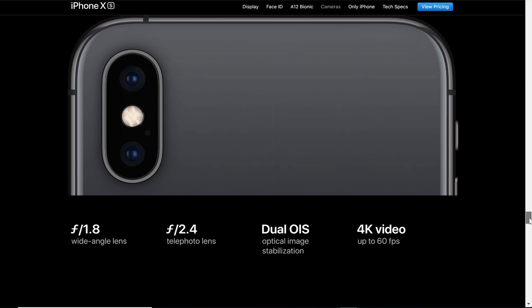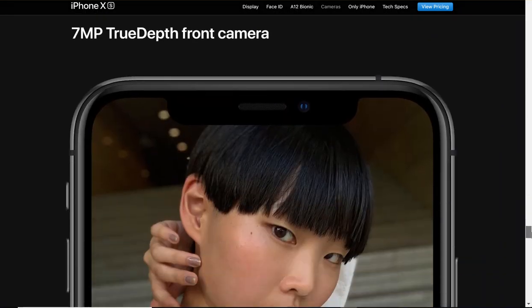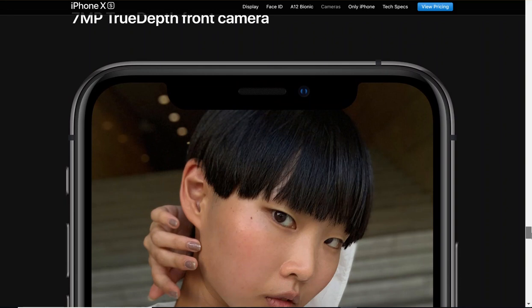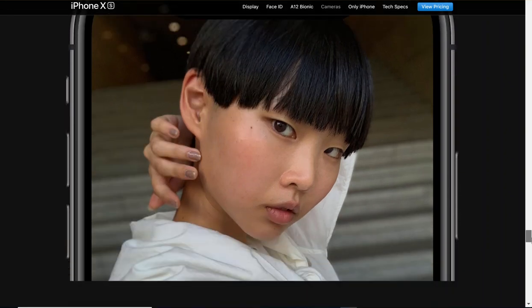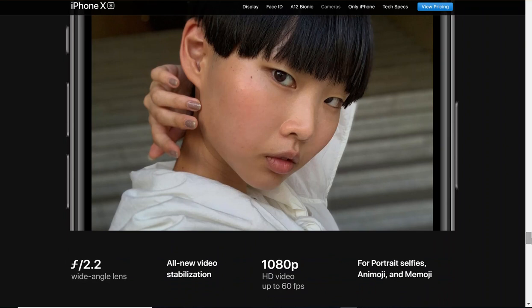Most importantly, there's going to be some really cool apps coming out that allow you to do a lot of things that you're not able to do with the app that comes with the camera. So this is, again, the 2.2 wide angle.